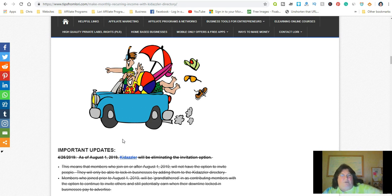going into the future, for an undetermined amount of time. They are not going to eliminate that at all for anybody. So if you join today, you can continue to invite people and build your team, and then they can invite people and build their team, and so on and so forth. So it is still invitation only. They asked us what we wanted, and we told them we wanted to keep that feature, and they listened to us. That's how much they care about their members. They listen to their members. That's the cool thing about it.